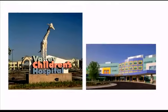So we speculated that perhaps this way that hospitals use bright colors and whimsy and fast food, the kind of fantasy decor you see in these examples, that's the Valley Children's Hospital in California on the left and the Alberta Children's Hospital on the right, that they might have been first accepted in children's hospitals.